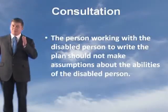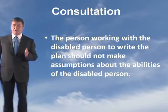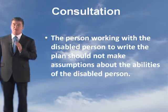And their experiences should be sought. And, big thing here, have respect for that person. Have respect. It is essential that disabled persons are asked relevant questions and in a way that produces the best evacuation plan. A suitable plan should be negotiated, taking into consideration the building, management and disabled person, what they can offer. Another thing, the person working with a disabled person to write the plan should not make assumptions about the abilities of the disabled person.